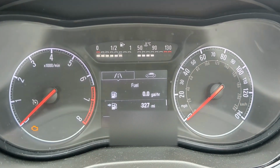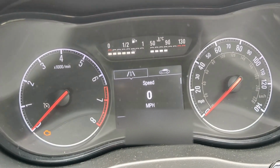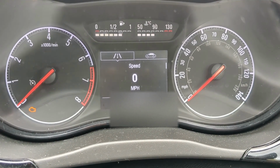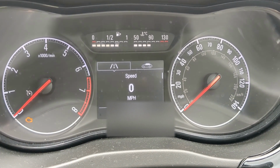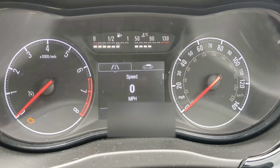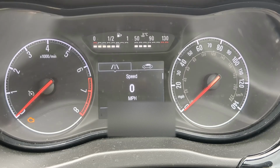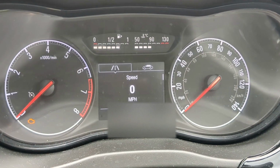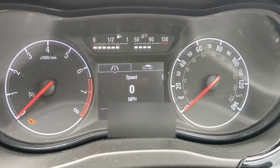327 miles. This is a video about when you're nearly out of fuel and whether you should take a jerry can with you. And I've not really thought about it myself, and I don't know how exactly to tell when you're nearly empty, apart from that. I know a bit more now, but I'm just saying this is a speculative post for myself.